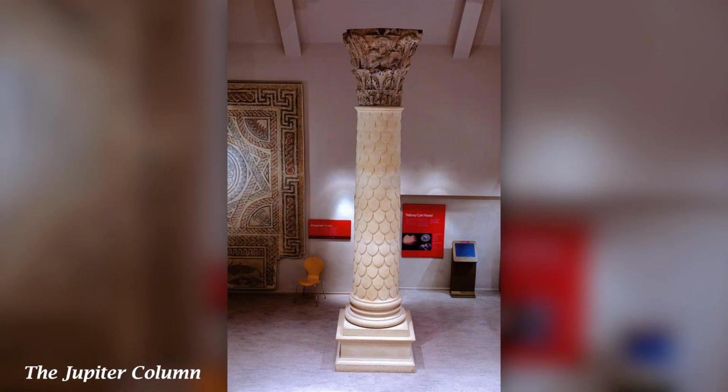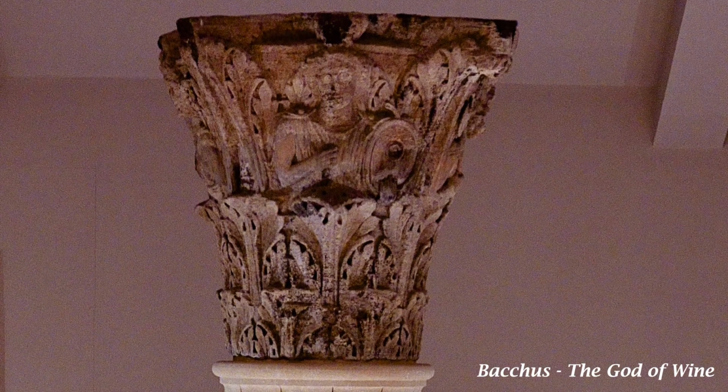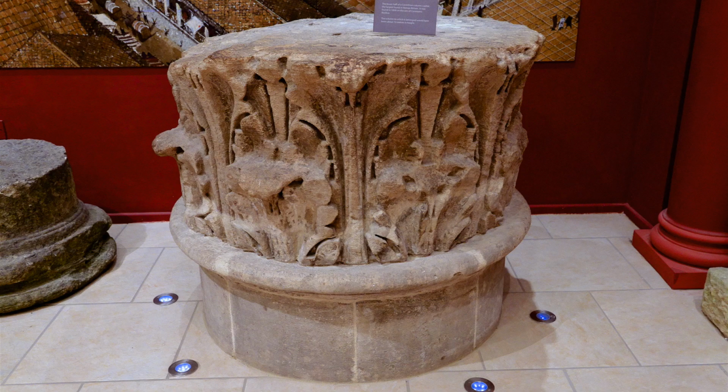The Jupiter column dates to the late 2nd century. The carvings depict characters from the story of Bacchus, the god of wine. This is the lower half of a Corinthian column, the largest ever found in Roman Britain, and was part of Corinium's basilica.